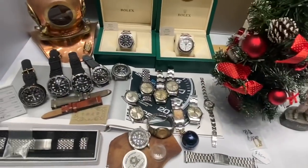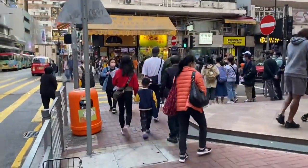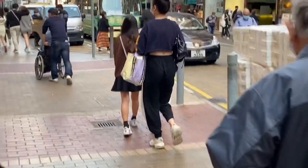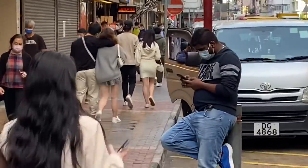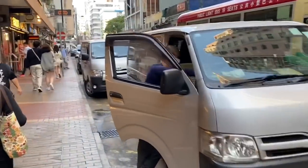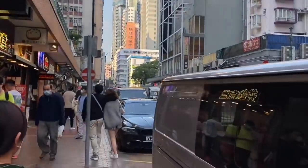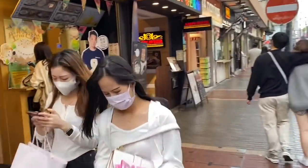All right, a few more vintage. I'm going to show you a couple more shops right off Nathan Road. So there you go. That's what Commercial Street on the other side of Hong Kong, the Kowloon side, looks like. It's very lively, a bit messy, a bit dirty, a bit run down, to be honest. But that's how it goes. That's just normal life around here.